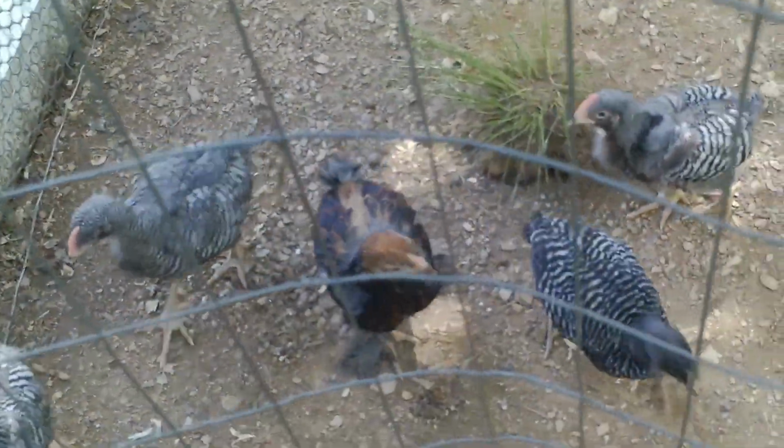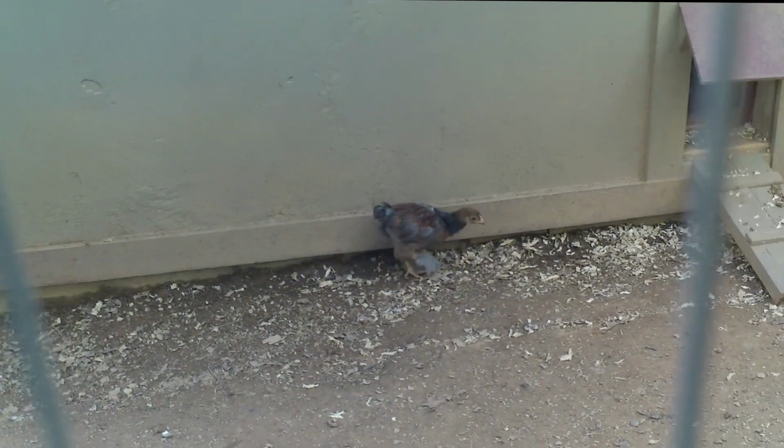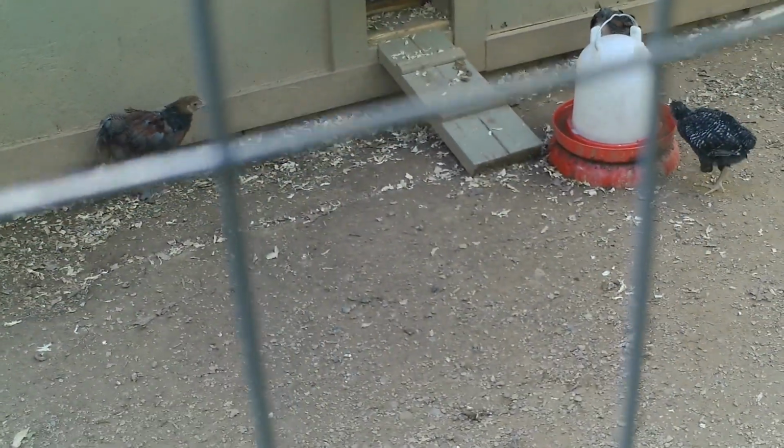So anyway, now this little guy right here is a partridge. He's black down the hackles instead of blue. I only have the one blue partridge male. He's over by the building. He's really sweet. He's always front and center. But that's what's going on with the chicks right now.